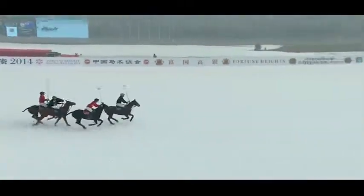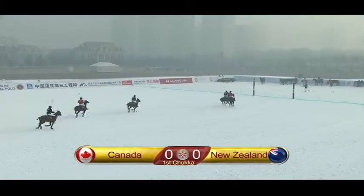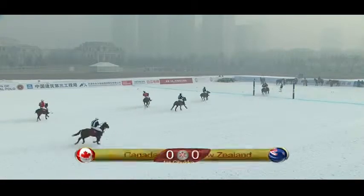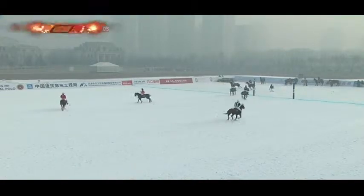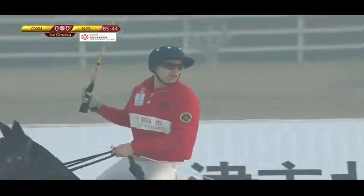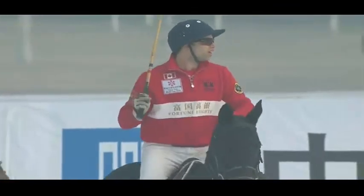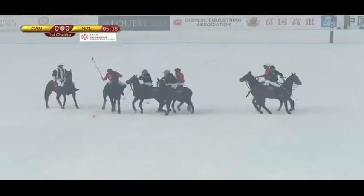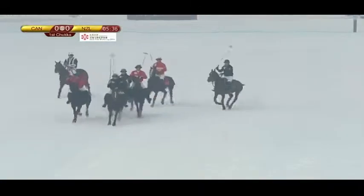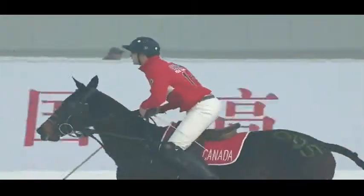Stenzel's got it first, jab off the rank, and the ball's come in. It's got a lovely little approach shot out towards the goal, and it's gone wide to the left. Well, wouldn't that have been a fairy tale start for Stenzel and the Canadians if that had gone through, but it wasn't to be. And it'll be now New Zealand, Sam Hopkinson. Look at this, straight out of the line out, one hit, bang. And unfortunate, it wasn't to be, but here he goes.